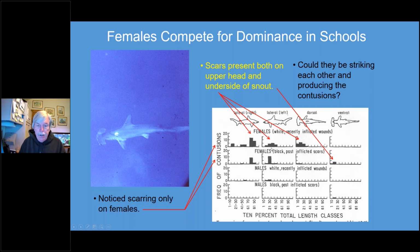And if you look here, let's look at the second histogram in the top. You see those black bars? They're where that scar is. So these females had a lot of scars on the left and right side and top. Also, some of them actually had them on the underside. So that made me wonder.